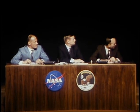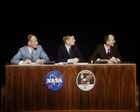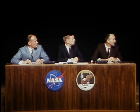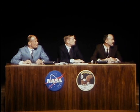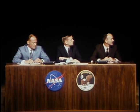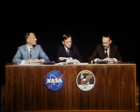Upper right, you can see the RCS quads, and down below the various antenna and other protuberances. This gives you some idea of the rough terrain available on the moon. Of course, the maria on the front side are smoother than this, but in general, the back side of the moon is quite rough.